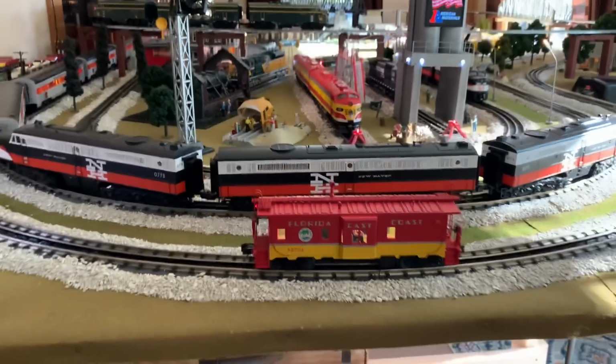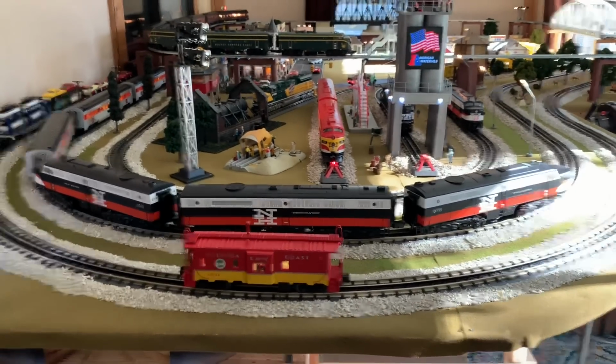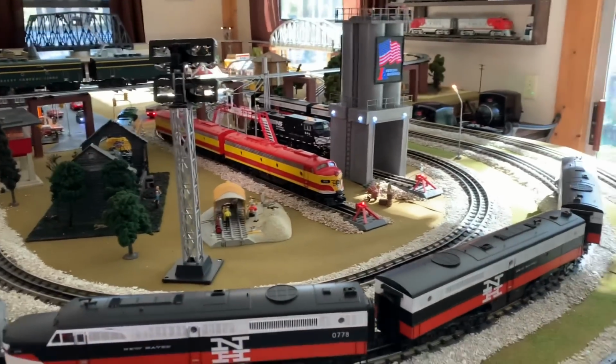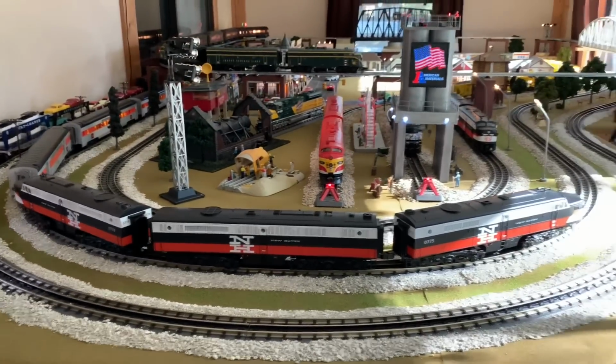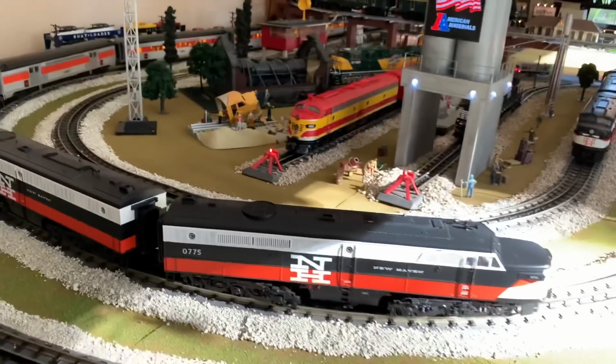But along with that, here's the big boy. The big take. This is quite the engine set. This Alco PA set, my goodness. A monstrous set. Aside from being monstrous in looks, it's actually quite a hauler as well.